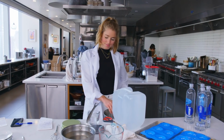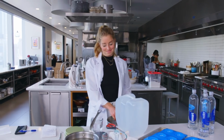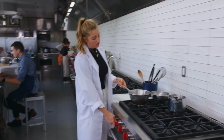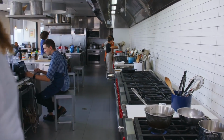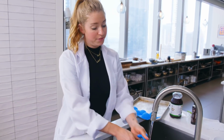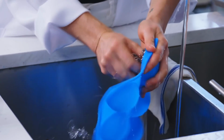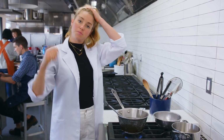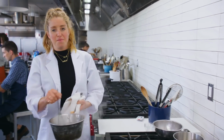I'll just get some Poland Springs going anyway, just to be on the safe side. I'm gonna get this boiling just in case the pH of the tap water is in between 5 and 6, in which case we have to start over. You scrub the molds to create little scratches on the inside surface so that the gel, when it sets, doesn't suction to the cup and you can release it easier. Okay, I'll dry these. What if the Poland Springs doesn't register between 5 and 6? Let's not worry about that.